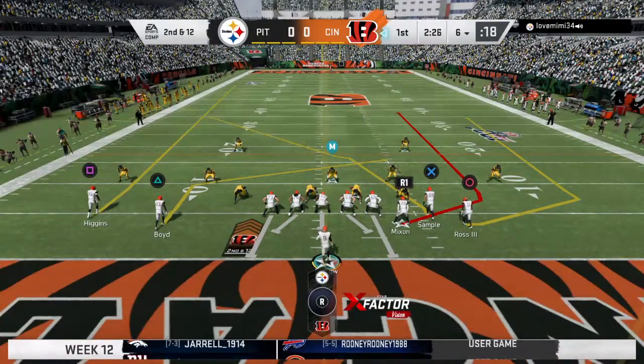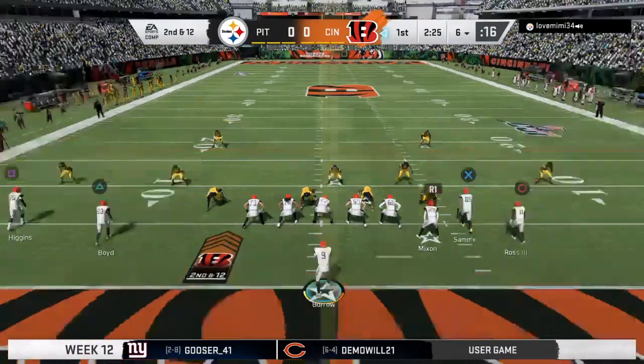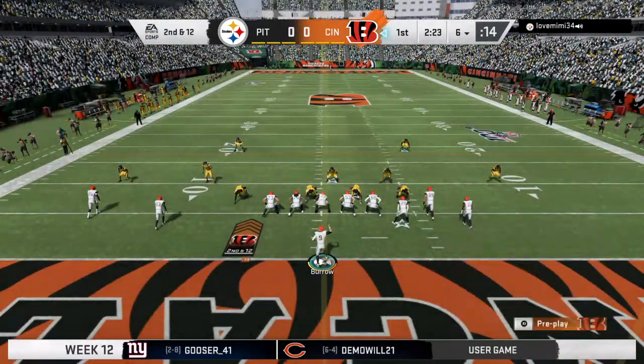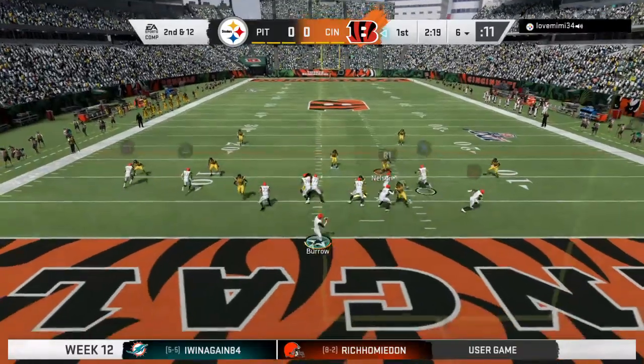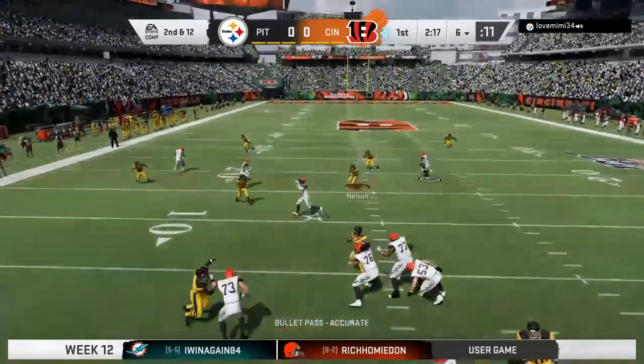Here's 2nd and 12. Hey. 4 down. Small. Hey, check Mike 27. Check Mike 27. Here we go on 2nd and 12.